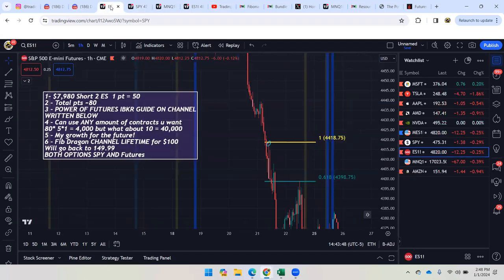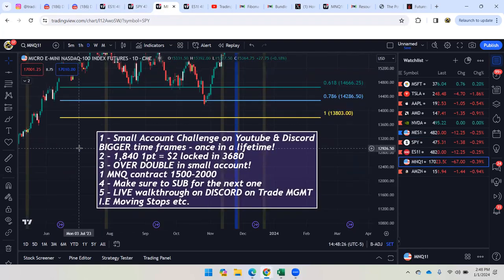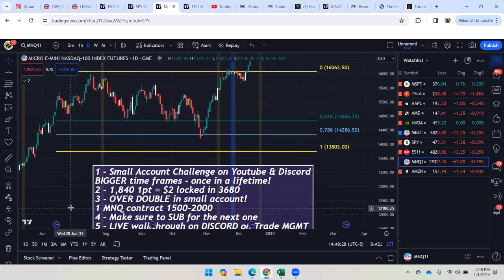So those are my top 3 trades: futures, options, both swings, and then finally the small account challenge was all swing trades. And I have some day trades as well, and I'll probably do a separate video for that.